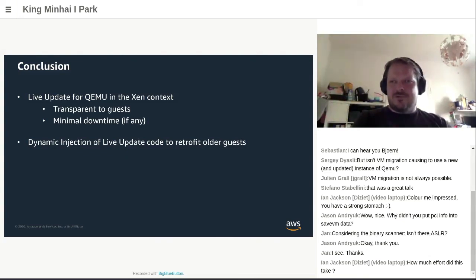Next question is from Ian. How much effort did this take? For the original implementation of live upgrade, I think it took me about half a year designing and implementing it and getting it to the point where we could start testing it. And then we had it operational. Injecting the live upgrade code as a shared library and rolling it out took at least the same amount of time. Unfortunately, we can't be more specific here because it wasn't a subsequent 6 months of work, especially for the second project. It was more working on it here and there, and actually rolling it out took much longer than those 6 months because there were other things coming up in between.